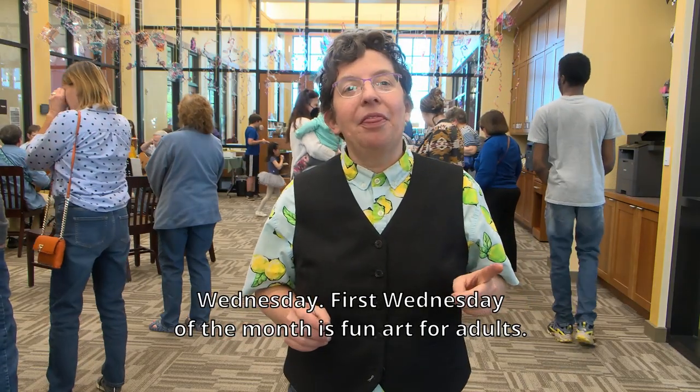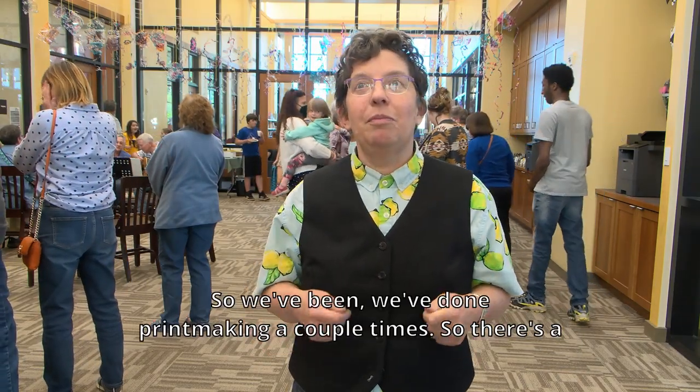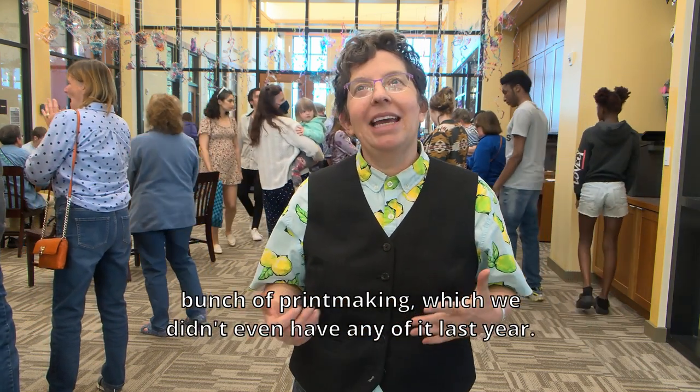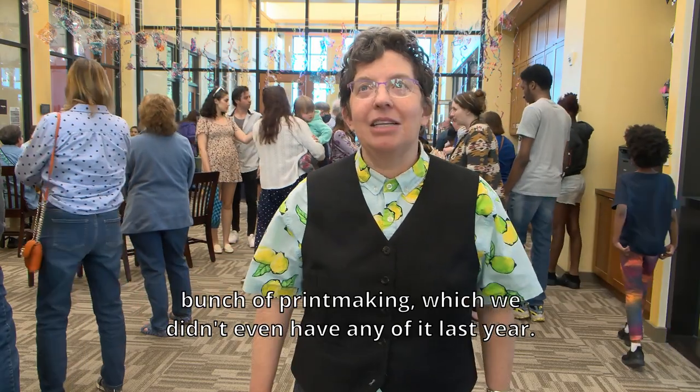First Wednesday of the month is Fun Art for Adults. So we've done printmaking a couple times. So there's a bunch of printmaking, which we didn't even have any of last year.